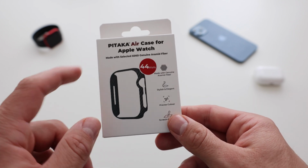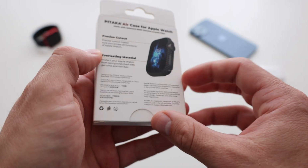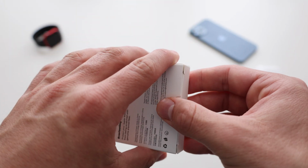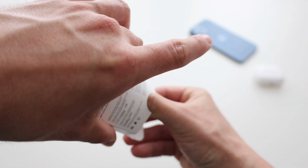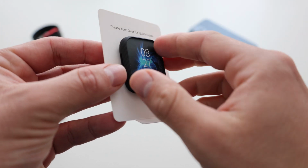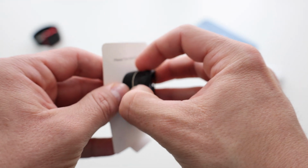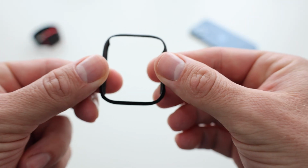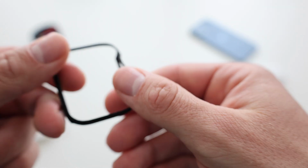This is the Pitaka Air Case for any Apple Watch. I have the 6th generation, but of course it's fully compatible with the 5th generation, 4, it's up to you. And if you look inside the box, yeah, here it is. You see, it's very thin and light and of course a durable Apple Watch case. No bulky Apple Watch accessories, just ultra thin and minimalistic design. Just protective frames for your Apple Watch.